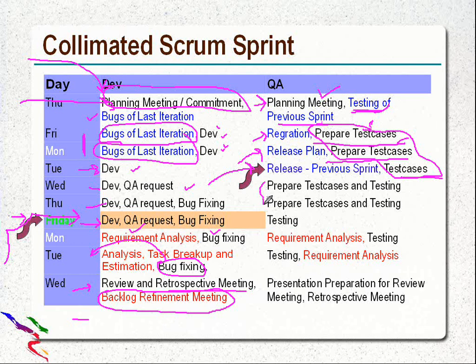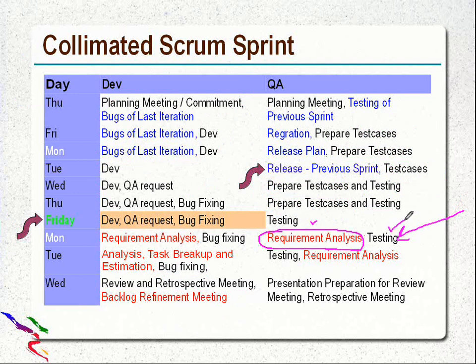Then dedicated days for preparing test cases and testing. So again, they have two tasks. Top priority, prepare test cases and testing. If they don't have anything to prepare as test cases, just do the testing. And on Monday, because the next sprint is ready by the second Friday, I will just clear the marks. Because the next sprint is ready by this Friday, they can do the requirement analysis of the next sprint. And if they get time, continue testing on the current sprint.